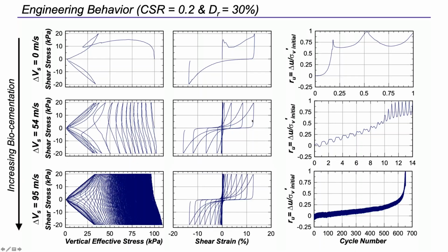Once we move forward and now we're at a shear wave velocity increase of 95 meters per second, what we can see again is many more cycles required to get that same amount of contraction. Once we do fail though, the strain accumulation piece doesn't look too much different than what we saw at 54 meters per second, but our needed cycle numbers to actually trigger liquefaction in this material is approaching something like 650 cycles. And so we see a significant change really in the pre-triggering behavior.